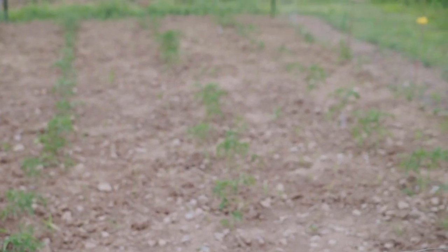This is our main garden where the bigger things go. So in here I have an additional 42 heirloom tomato plants.